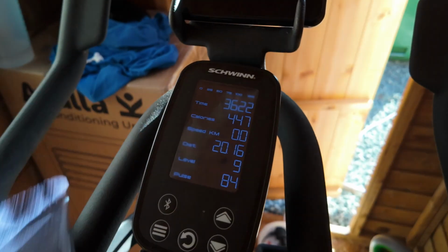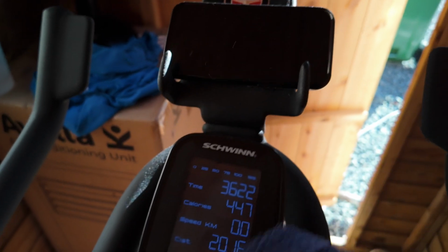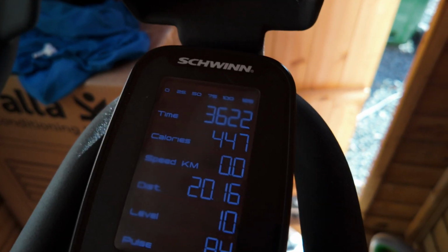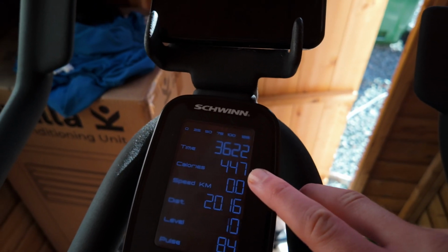Dun, dun, dun, dun. 447! No way! 447 calories? That can't be right, surely. I have to say that was pretty hard going. 20 kilometers, 447 calories. Right, let's go inside, have a shower, and then go and have some lunch.